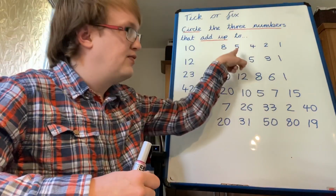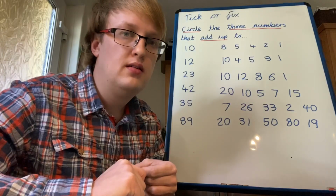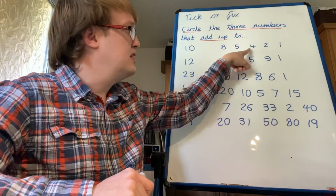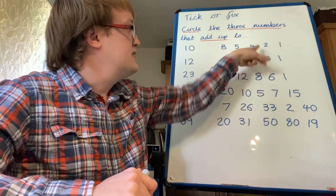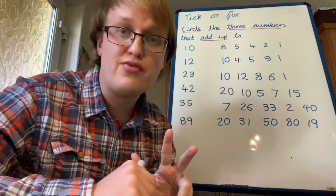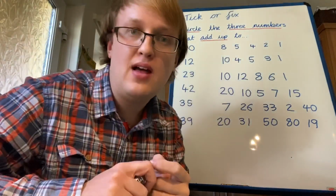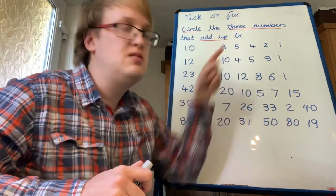Right, so I've got 8, 5, 4, 2, and 1 for this first question, and I have to make 10. What's my biggest number? 8. I've got to make 10. So 8 add 5, that's going to be too big, so we can't do that one. 8 add 4, put 8 in my head, that's going to be 12. 8 add 2 equals 10, but remember in my question it said circle 3 numbers. Because my two smallest numbers are 2 and 1, together they make 3. 3 add 8 would be 11, which means I can't use the number 8.